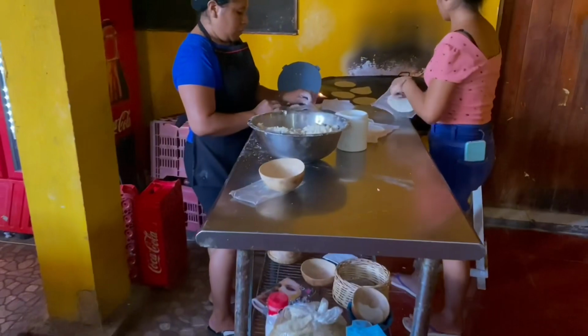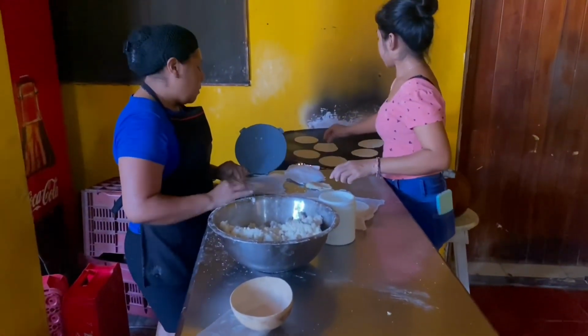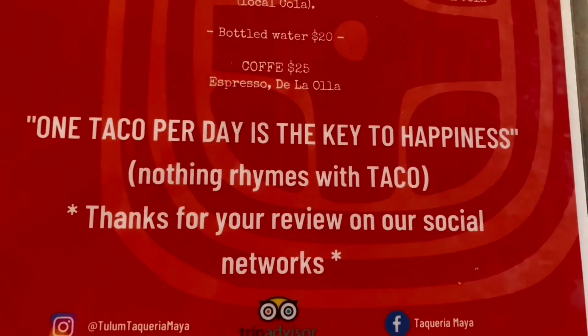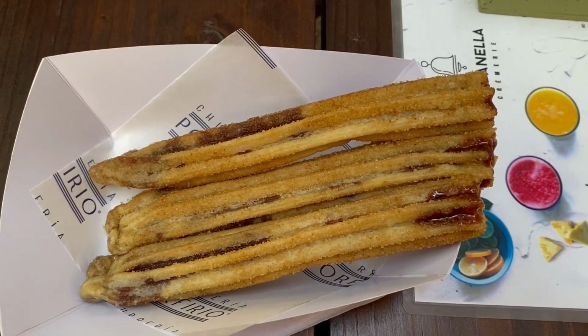After the cenotes, our tour guide took us to lunch, and these are the ladies making the fresh tortilla. 1 taco per day is the key to happiness. Nothing rhymes with taco. It was the Tulum Taqueria, and then we got Nutella churros.